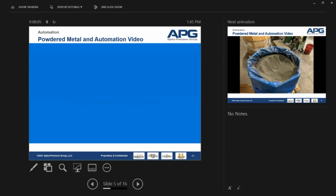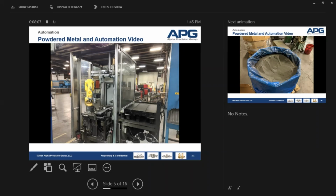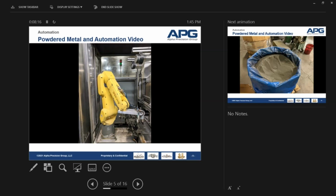So then our sizing presses are automated just like this. Here's a typical robot cell we have with the Fanuc robot on it. Right there's a close look at the robot. We'll put this right in front of our press. So then this robot will automatically load the sizing presses.